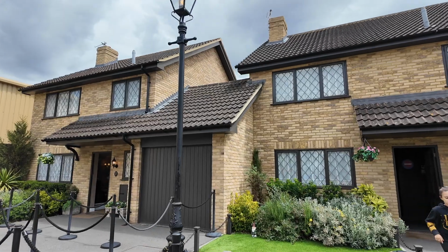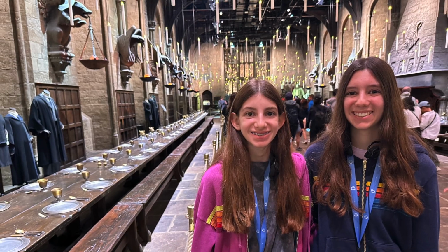Yeah, not in person. I liked the outside part, and I liked the two biggest rooms, which were the Great Hall and Gringotts. I liked how they showed it before, and then they showed it destroyed. It was a really cool entrance too.